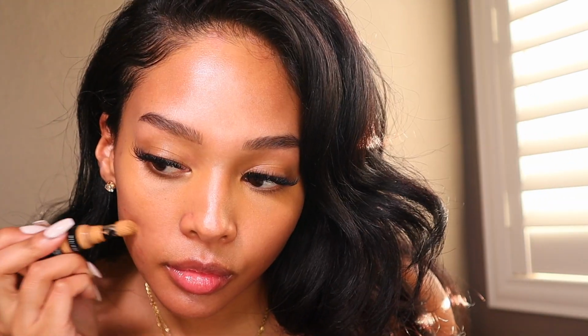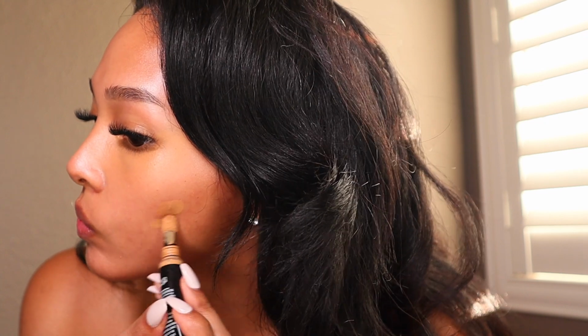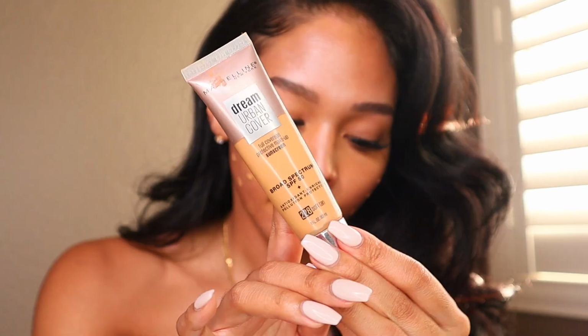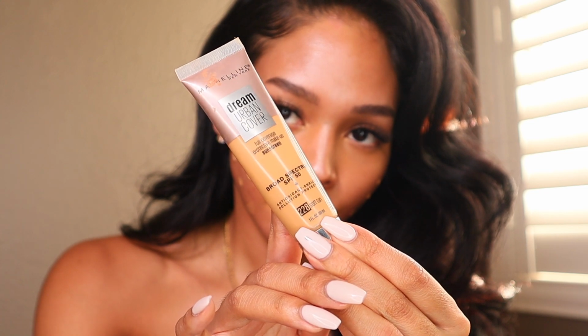Then I like to take the same concealer and just put it on any blemishes or dark spots I have on the rest of my face. But the trick to this part is not blending it out, just letting it sit there, and then you're going to put the foundation on top of it. And then I'm going to go in with my favorite foundation by Maybelline.